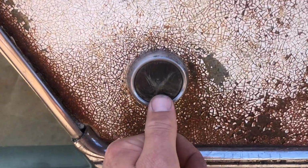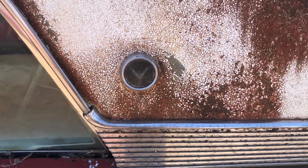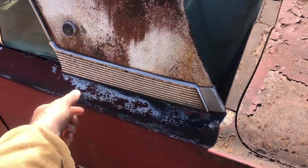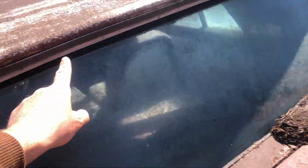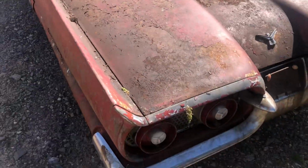We got the old bird badges here on the sail panels. They also did not make it. Sun cracked real bad. All the stainless steel looks really good. These big pieces here are pitted, but could probably be fixed. But they are still there. All of the stainless steel around the windows are all there. And check out the back of this car.